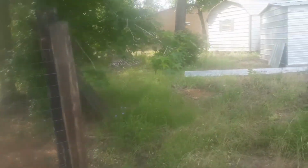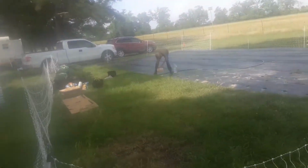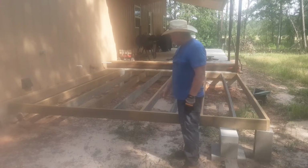Even if we do end up getting some cattle, we're not going to get the amount of cattle that we would need something like this for. What I'm doing is utilizing these 2x6s that I'm snitching out of this old pen. Oh, there's Jackie over there, working in the garden. You can see I'm utilizing all these 2x6s that I'm getting.